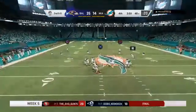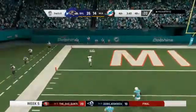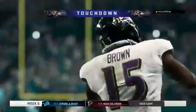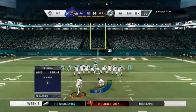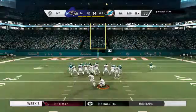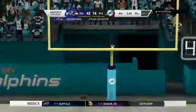Here's 2nd and 8. He's going deep for Brown. And the defense loses him. It's complete. And all the way in for a Ravens touchdown. Marquise Brown with his second touchdown of the game, number 7 on the year, as the Ravens push further out in front. They were still throwing with a comfortable lead here late, and now that lead is even more comfortable.